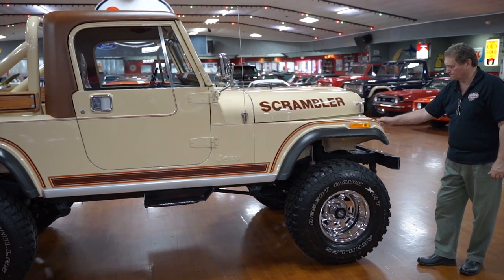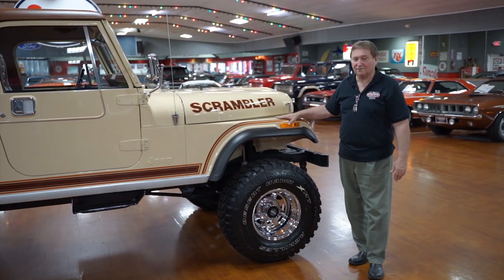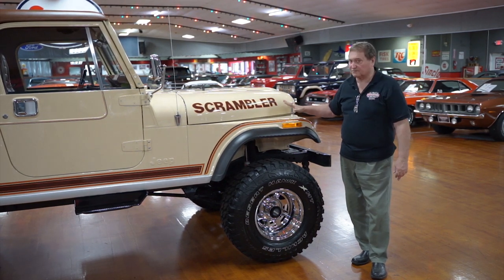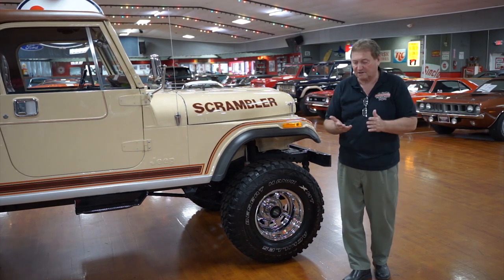It's all tin. So we're back where we started. It's kind of a small vehicle. It didn't take us too long to go around this, not as much as it did a regular car. But it's a Scrambler. They only made them for a short period of time, and I don't know the actual years that they produced them.